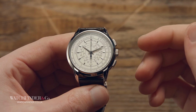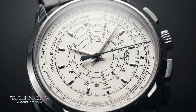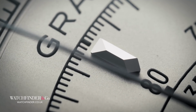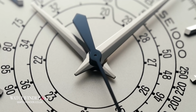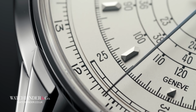If you thought that was pretty neat, then wait and see what we've got in store for you next. Whilst I don't fully understand how a pulsometer scale works to convert 15 pulses into beats per minute, it feels like something that, with a little bit of concentration, I could probably get to grips with. The result is the same as what's being measured, only for a longer period of time. Or something, I don't know. I know what I mean.